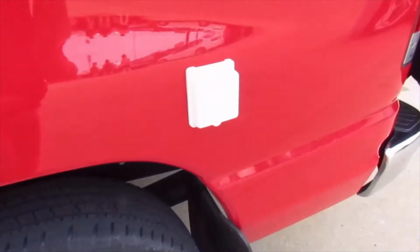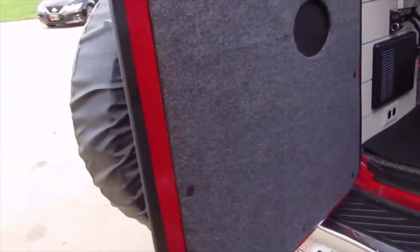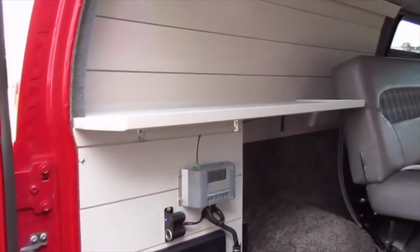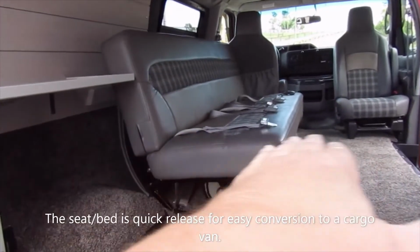Shore power outlet here to plug in. I relocated the spare. That's an alloy wheel under there, by the way, just because I didn't want to hang a lot of weight off that door. So this has all been insulated in here. We've got 3 seat belts, but this tips down into a twin bed.